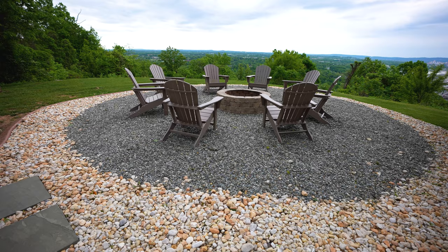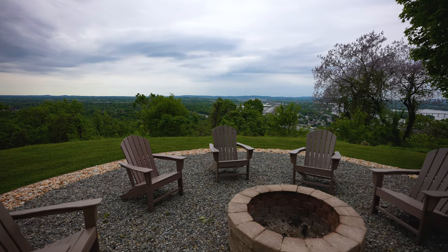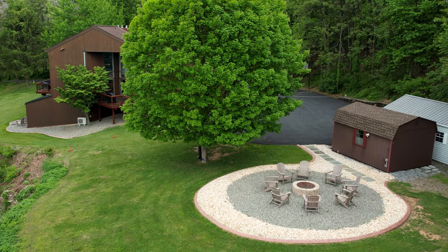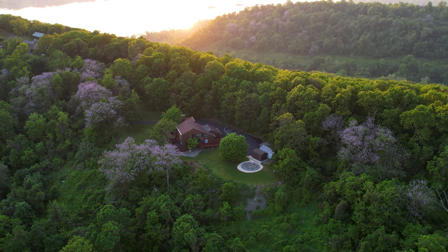Over here is the last thing. This is the beautiful fire pit area with plenty of seating and a special view out this side of the property. This place is perfect for large groups, whether it be friends and family or even retreats. The host told us that they actually had 25 people stay here one time, and that would be a lot of fun.